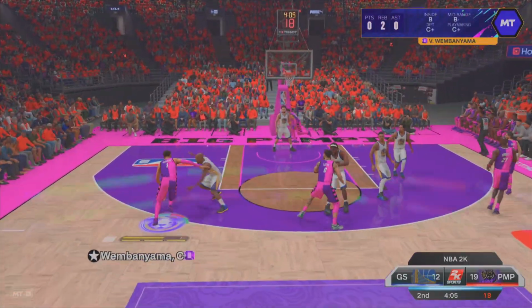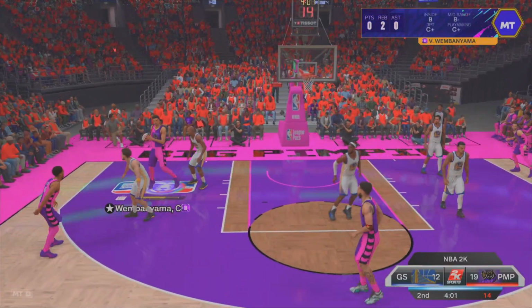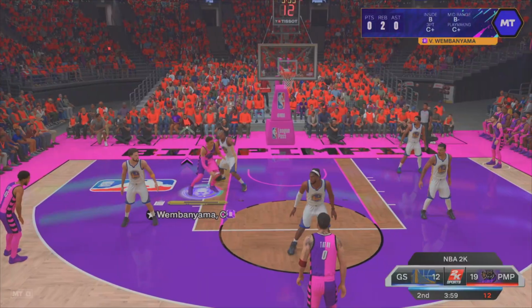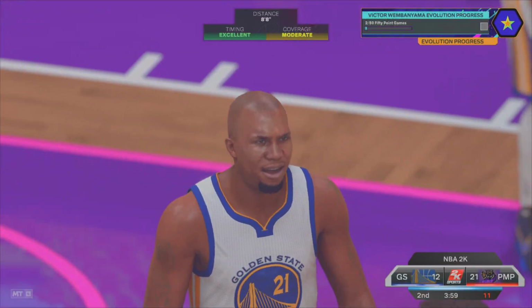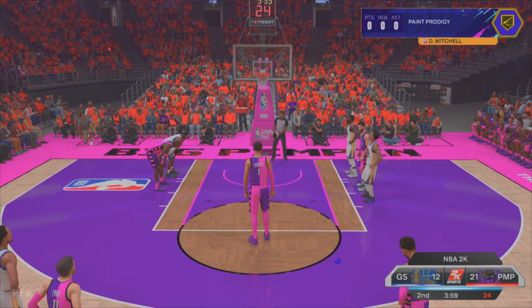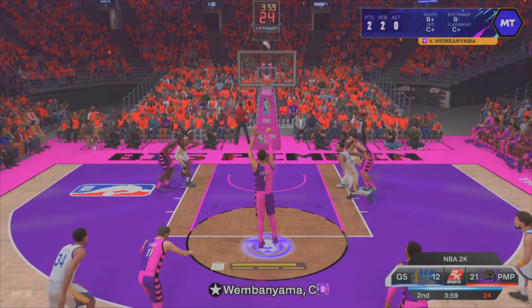Tatum finds Wembanyama. On the wing, Mitchell. Takes it from 10. Whistle blows. Basket is good. So a chance here for a 3-point play. And this kid is tough. Wembanyama just powering it in despite the contact.